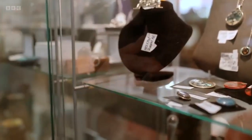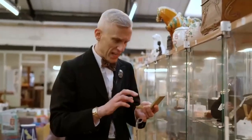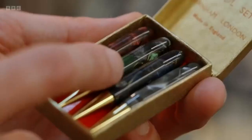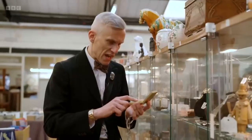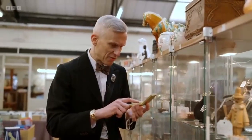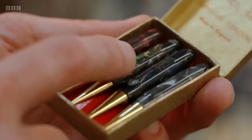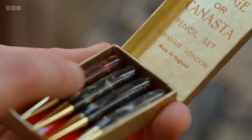So what we have here, a set of 4 celluloid pencils, marbled celluloids that were so popular from the 1920s and 30s all the way into the 1950s. Used for keeping score at card games, with each coloured pencil representing one of the 4 suits.